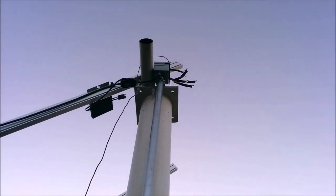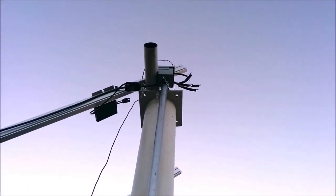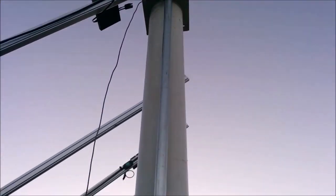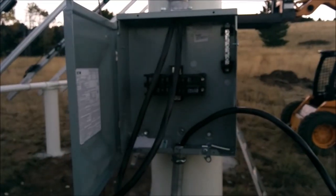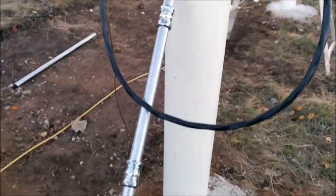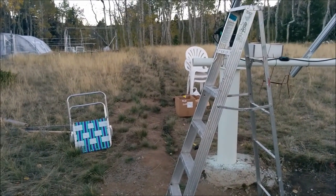So this is the second junction box. The 12 panels and the 8 panels circuits go through there. They come down this 1.5-inch conduit into this junction box, and we pulled this wire through a conduit. It goes down into this guy and out to the main panel.